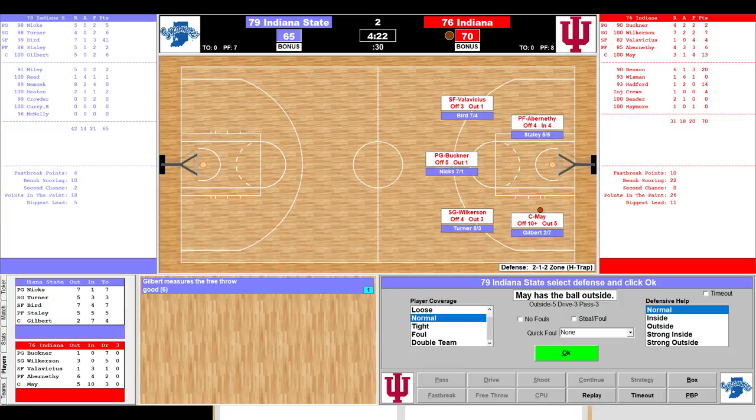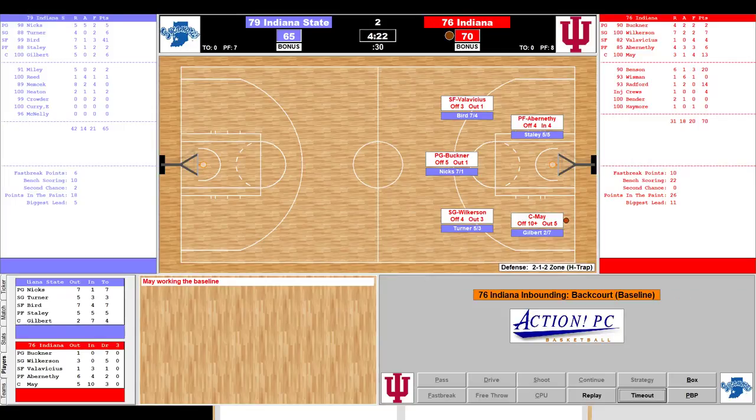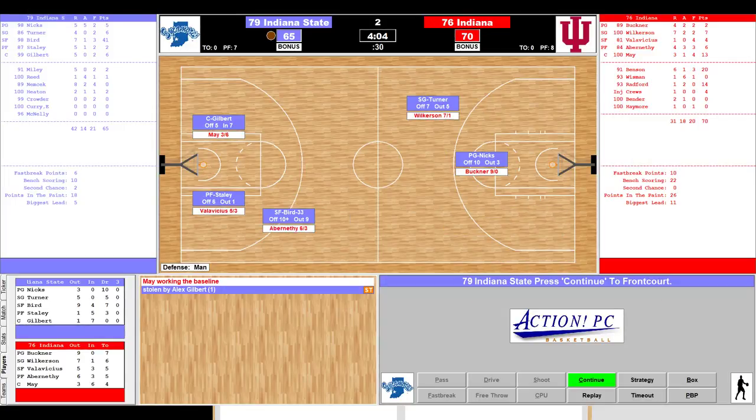They work the ball around as they bring it up court. May has it on the outside. He's 5 out of 10. Outside, 3 out of 10. Drive, 3 out of 10. Pass. We'll stick with our normal 2-1-2 zone. May works the baseline. Stolen by Gilbert! Huge defensive play by Gilbert. Indiana State trails by 5. They're in the half court trap there.